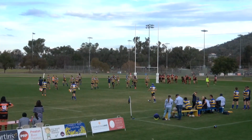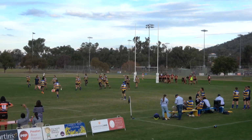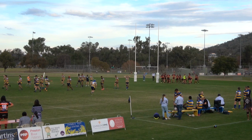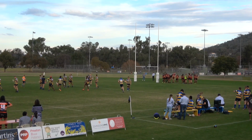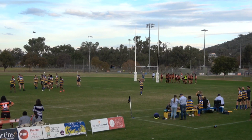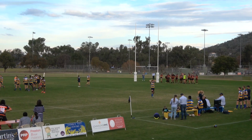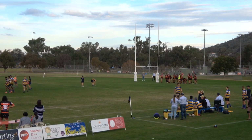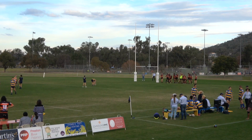And Tumut certainly struggling a little bit for fitness now. So Steamers just need to hold their wheel here and just play their structures, and I'm sure they've got another try or two in them. So it looks like Simon Clements coming off.